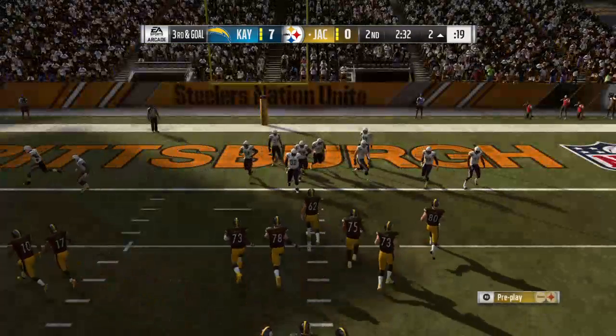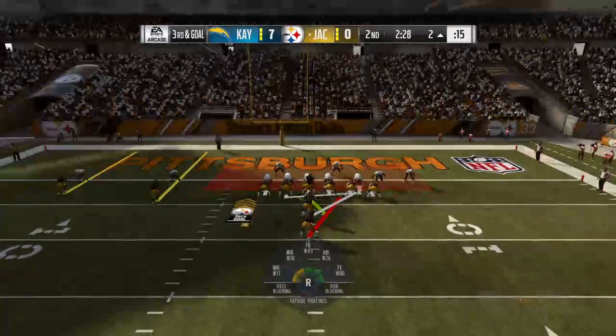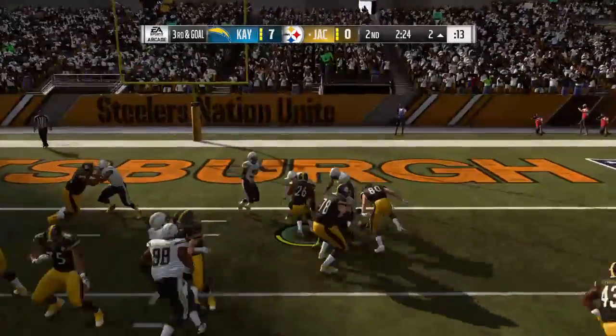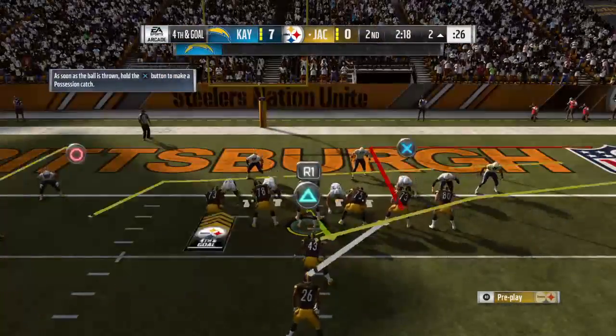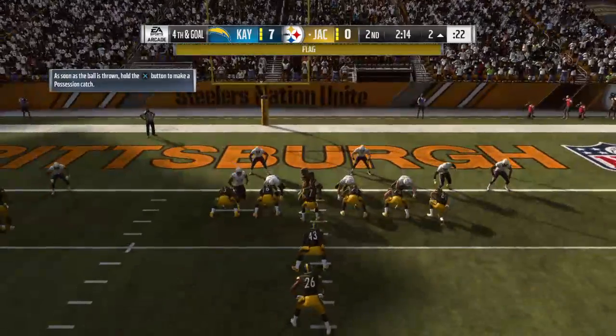Luke Kuechly combines speed, intelligence, toughness, puts it all together. It makes plays like the one we just saw there. He may not be a big-time blitzer, but, boy, he knows how to pursue straight ahead and make plays in the run game. Only a yard that time, so now a decision to be made here on 4th and goal.